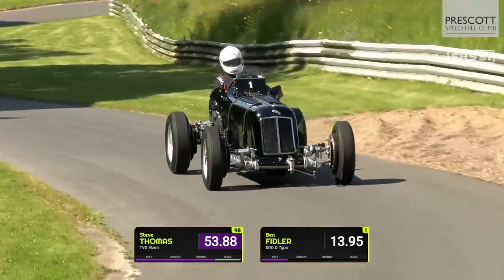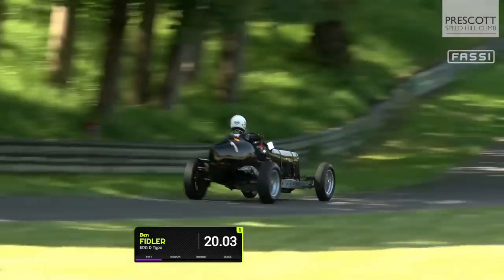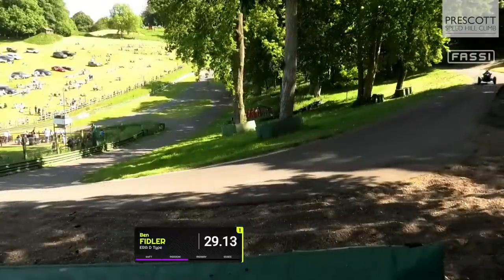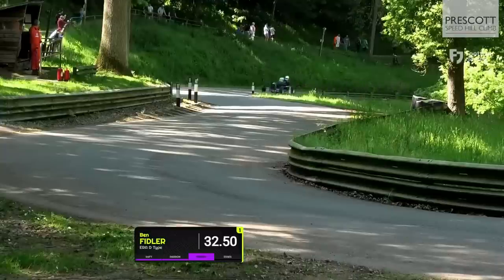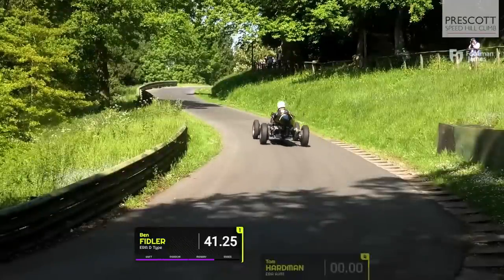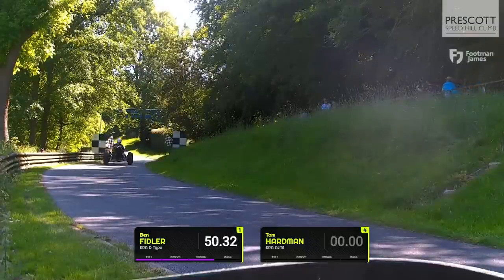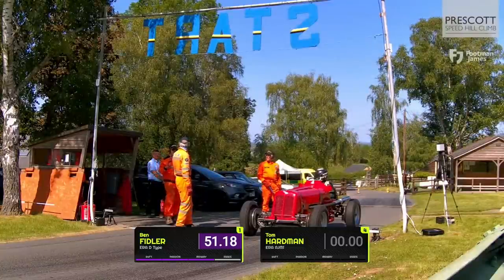And here's R4D again, driven by Ben Fidler, the most famous ERA of all. The works car, driven by Raymond Mays, by Ken Wharton, by Flockhart, and for 15 years by Mac Halbert, who's here today, looking on with great interest as Ben takes R4D up the hill. One of a few ERAs fitted with independent front suspension, and there's lots of debate about whether that's a good thing or not. 51.18 for Ben in R4D.